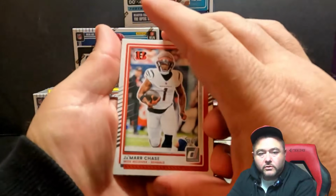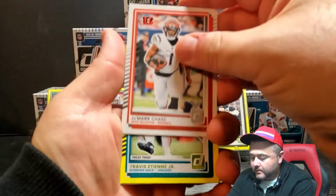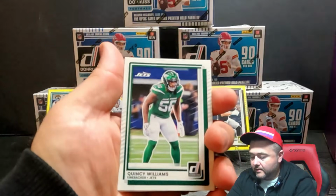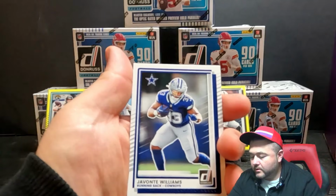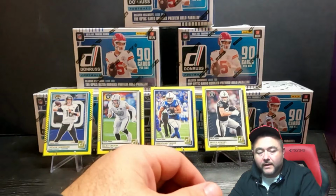Here we go. Jamar Chase on the base. Travis Etienne, Quincy Williams, Torrey Horton, Javonte Williams. And that's going to do it for that pack.